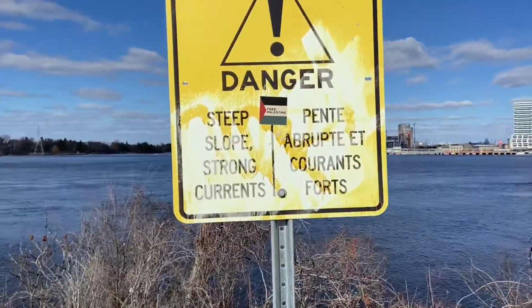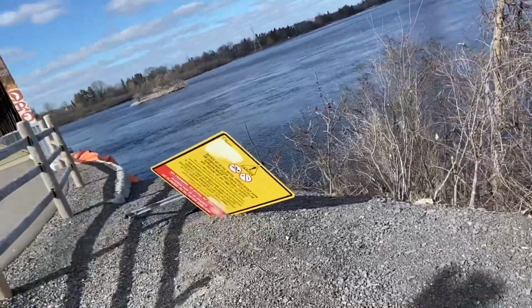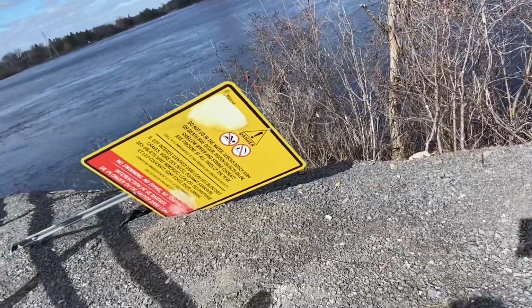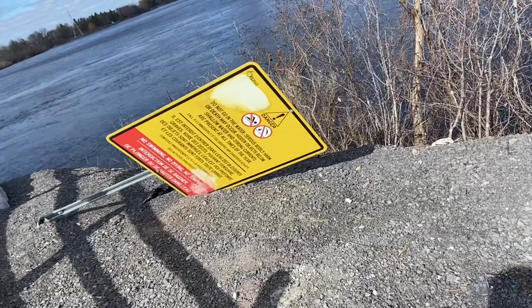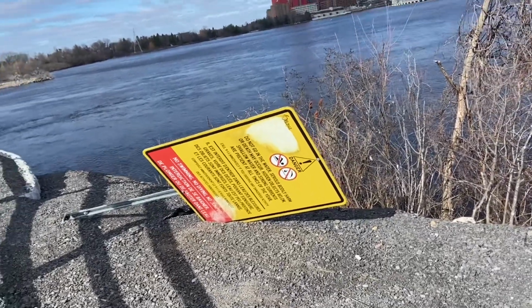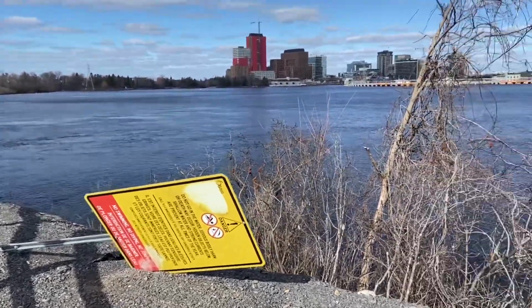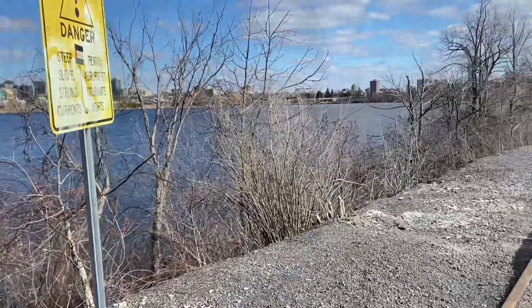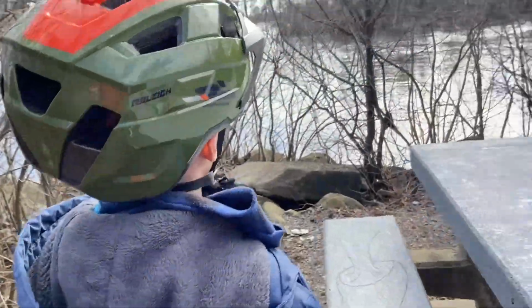Look at this sign. It fell over, but what does it say? Serious. Fell in the water. What she just said, Finley. Serious bodily harm. There's nothing for the snack over here.